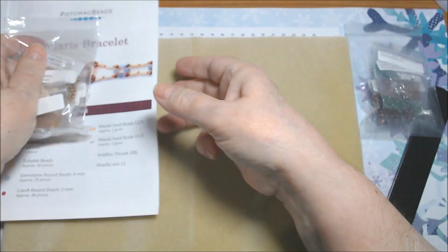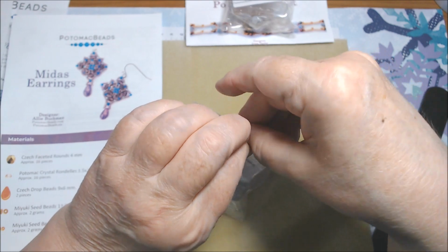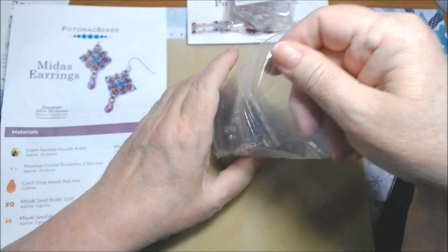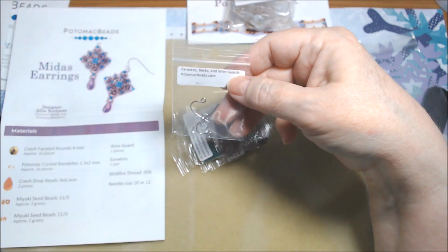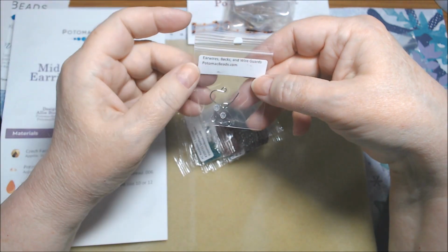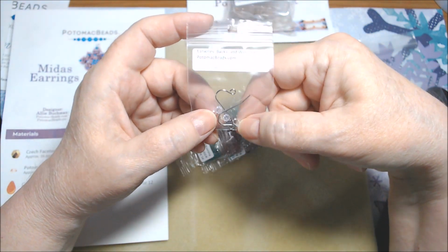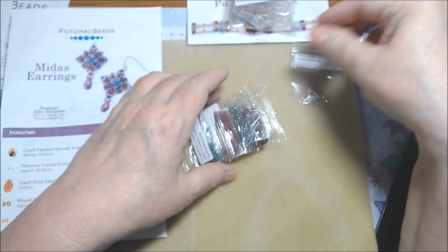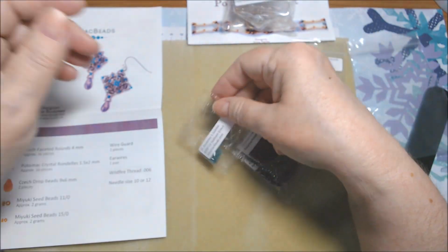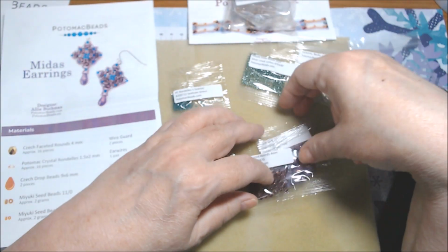Okay, so that was the Polaris bracelet. And then we have the Midas earrings. And again, the designer on this was Allie Buchanan. So we have ear wires, and backs, and wire guardians, 2 wire guardians in there too. And I'm sure they're silver plated something. Okay, so let me just spread them out.